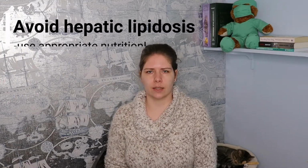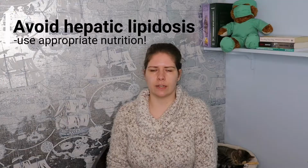The last reason this is particularly important for cats is because when cats are losing weight, they very commonly will mobilize fat to their liver. This can result in hepatic lipidosis, which can be very dangerous for cats. It can kill them, actually, if it's not caught and treated early, and this is something that we absolutely must avoid. And so having appropriate nutrition is very important to help to prevent hepatic lipidosis.